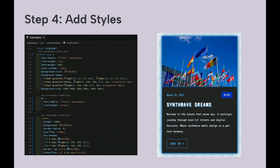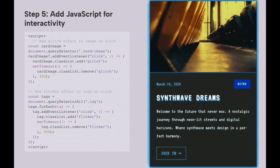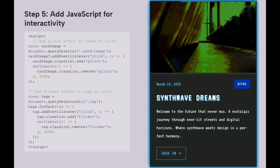And now this is what the component ends up looking like, now that we've styled it. And then, again, this is probably slight overkill for this component, but I did want to have some JavaScript. Because it was retro styled, if you click on the image or on the little tag chip, it does a flicker, which is what you see here in the GIF. And the code for that is pretty simple. It's just selecting the element and then adding a class. Really, really simple stuff, but technically an example of some JavaScript interactivity.